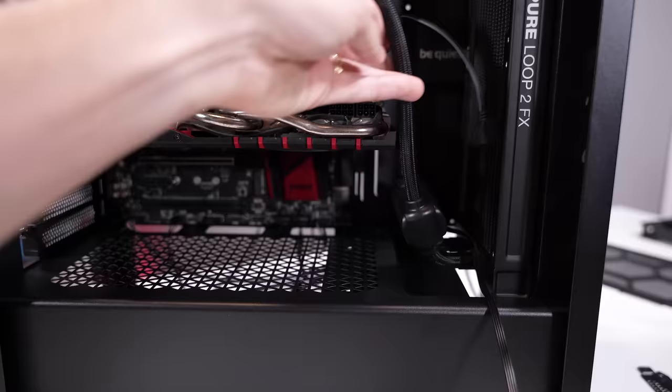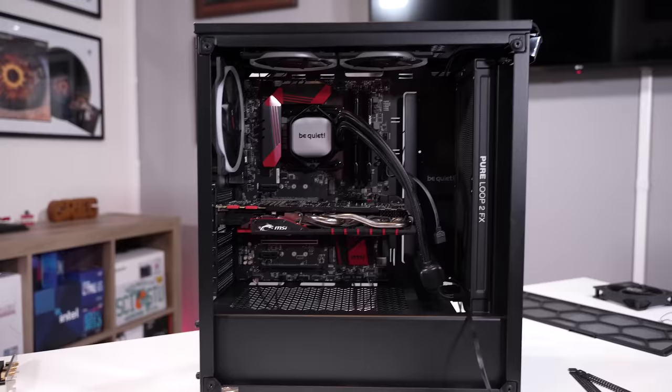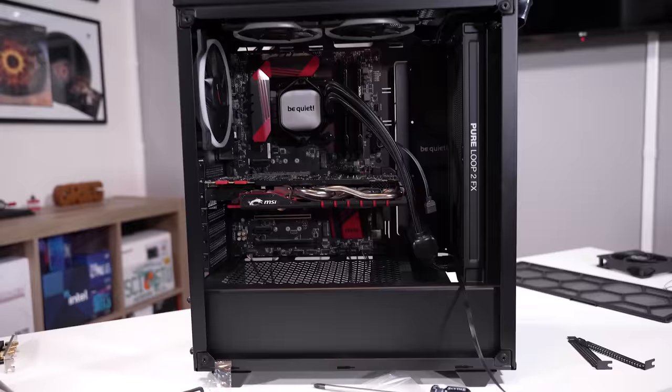So I like this. I think it's pretty clean. It's a little different. It's kind of weird having the tubes wrap around that way. But I think overall, once we get everything else in here, cables lined up, it's gonna look pretty darn clean.